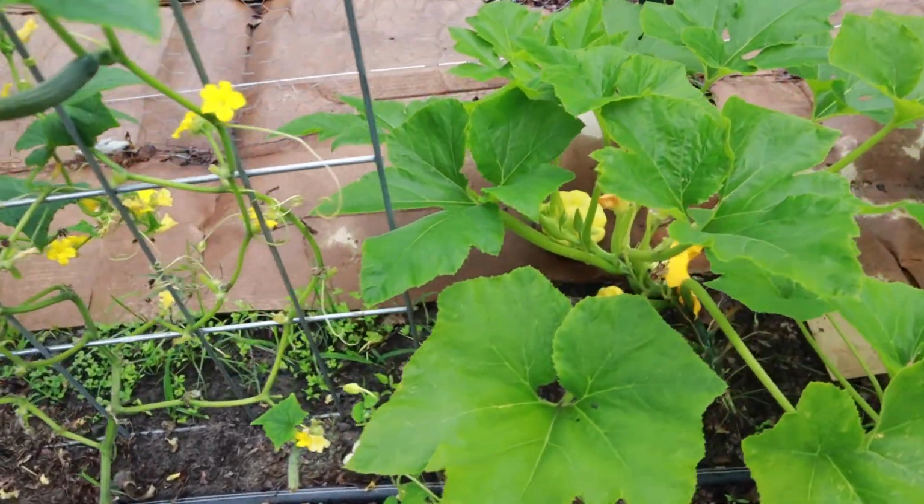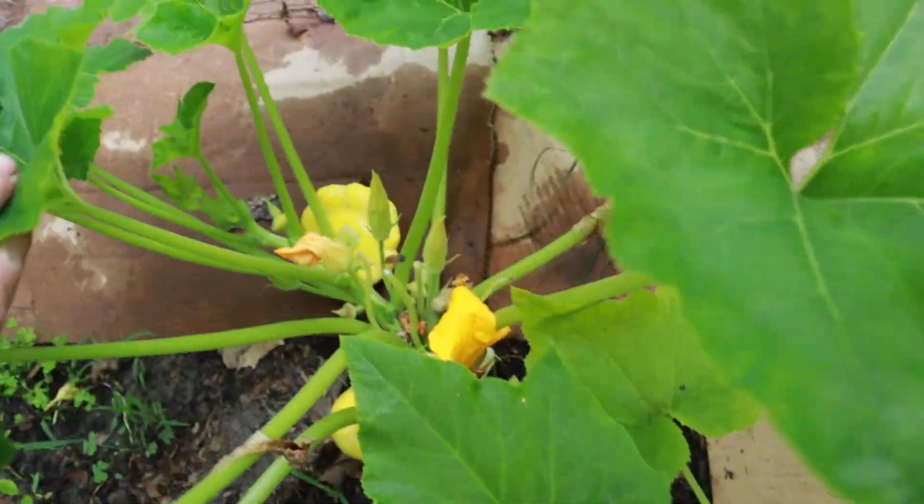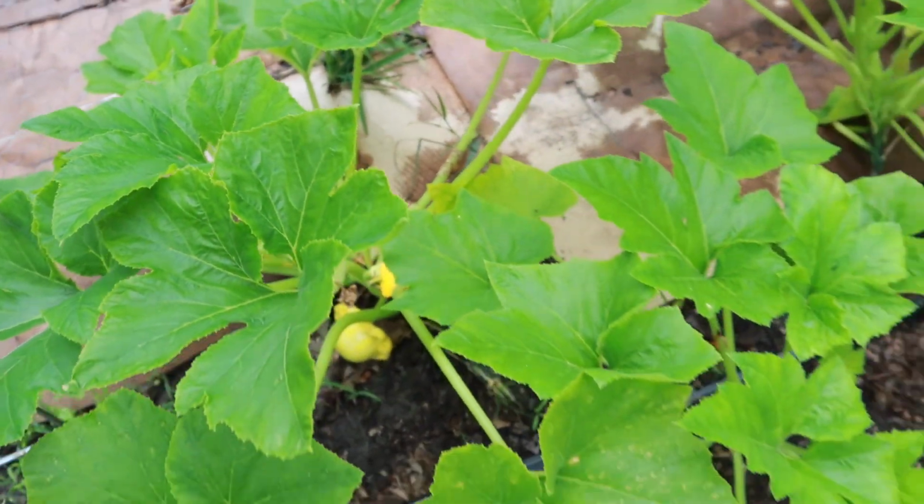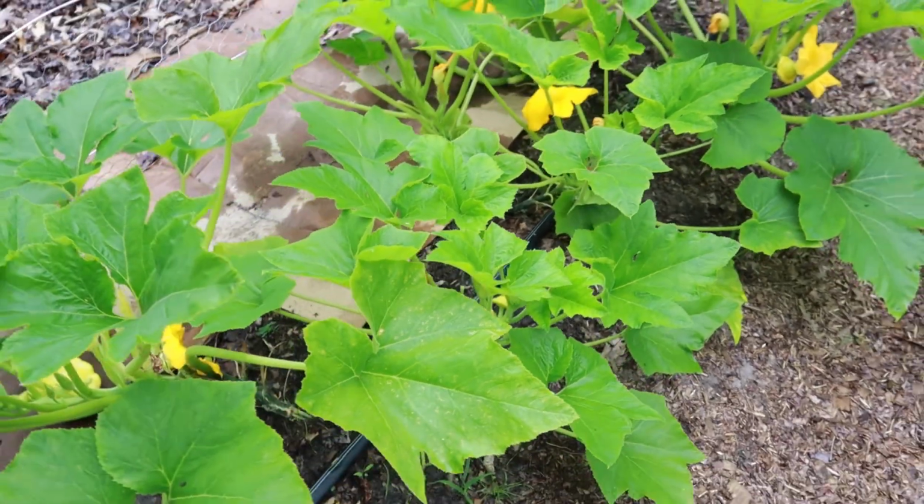My patty pan summer squash has set some squash babies, and these plants are looking really good.